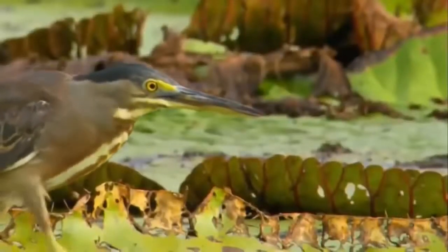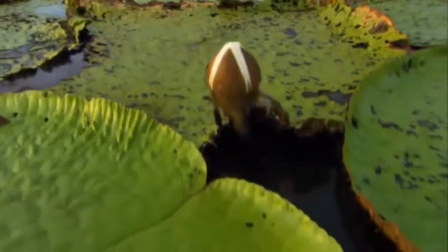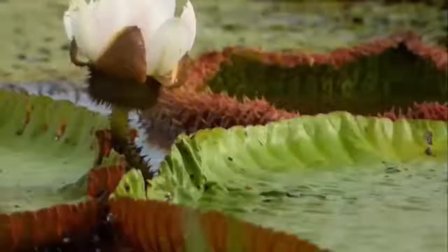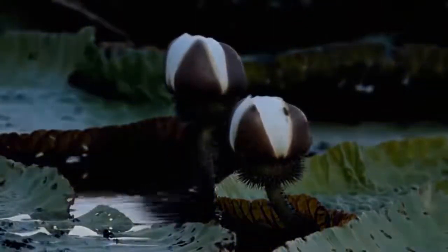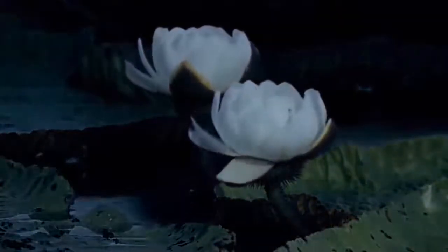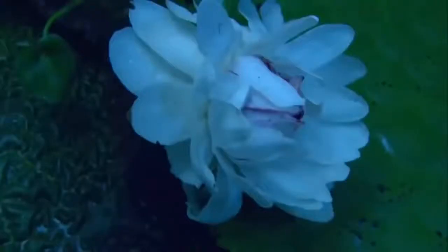And the leaves form a perfect fishing platform for a green heron. But it's not just its size that makes this plant remarkable, it's how it reproduces. The different colored flowers are the clue. As night falls, the white flower's internal temperature rises, up to 10 degrees warmer than the surrounding air. That prompts the flower to open.